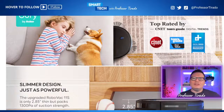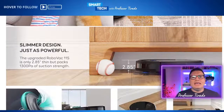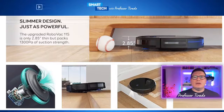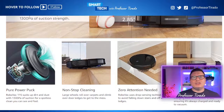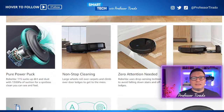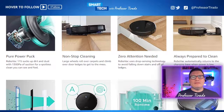Welcome, welcome, welcome. If you're just joining, we are here talking about the Eufy by Anker Robot Vacuum. This particular product is currently available for $165.99 after applying the $30 coupon. It is 2.85 inches high, as I mentioned before, so it's really thin, so it can go underneath different furniture that you may have. It also has smart technology, so it knows not to fall off the stairs if you have it running on the second floor, or if you have a basement. It does have the ability to go over thresholds, so you don't have to worry about it getting stuck.